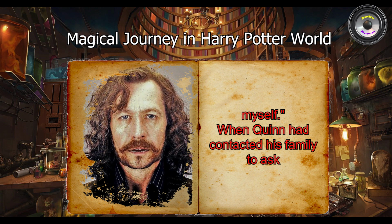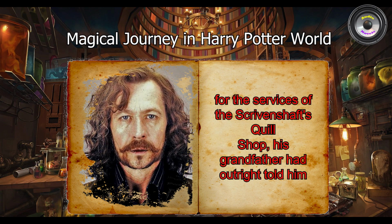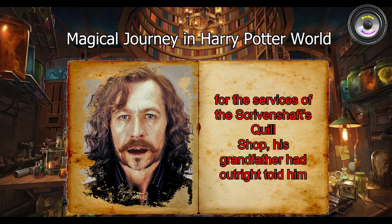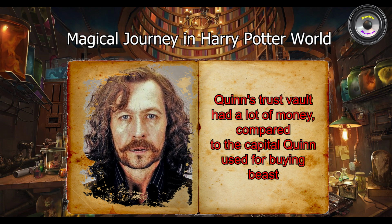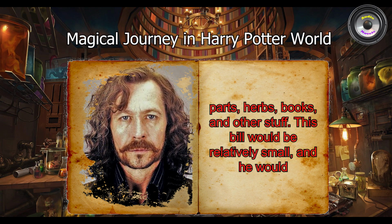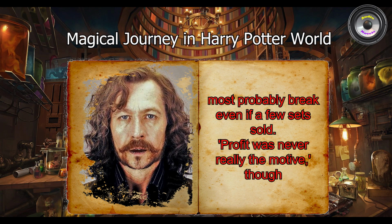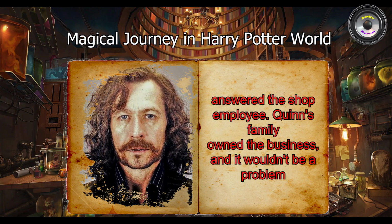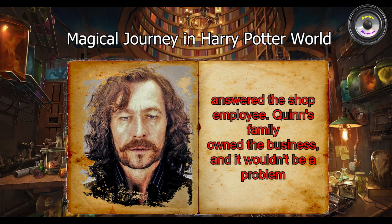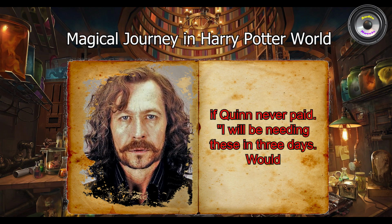When Quinn had contacted his family to ask for the services of the Scrivenshafts quill shop, his grandfather had outright told him he would have to pay from his own trust vault, and Quinn had no problem with it. Quinn's trust vault had a lot of money, compared to the capital Quinn used for buying beast parts, herbs, books, and other stuff. This bill would be relatively small, and he would most probably break even if a few sets sold. Profit was never really the motive, though, thought Quinn. "I will send you the bill after the delivery," answered the shop employee. Quinn's family owned the business, and it wouldn't be a problem if Quinn never paid.